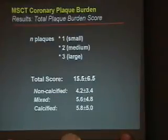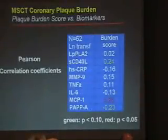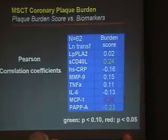It's purely arbitrary. Number of plaques, which are small, medium, and large. And we went to a total score globally of 15.5, non-calcified 4.2, mixed 5.6, and calcified 5.8. And then we went back to our biomarkers. And as you could see, we were surprised and not surprised to see that there is maybe statistically, and it is remarkable, some relationship with the soluble CD40 and with the MCP1.